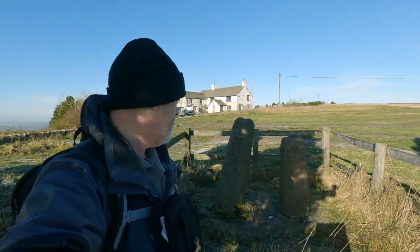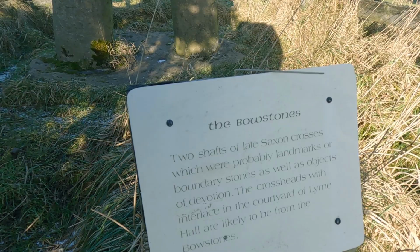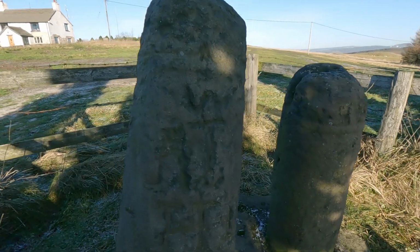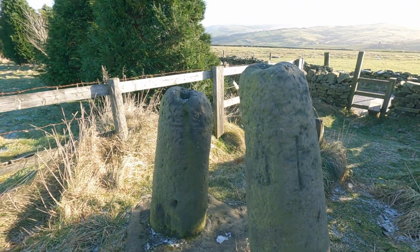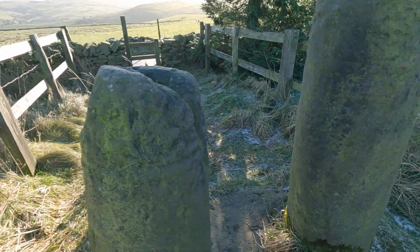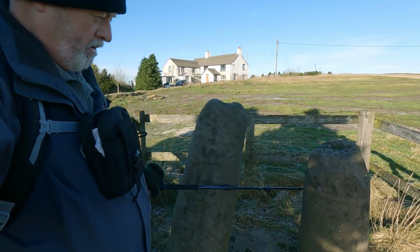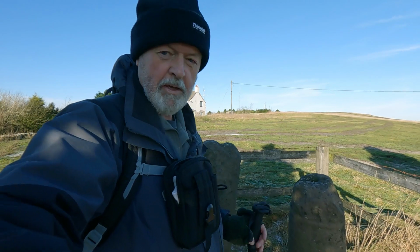You can see that with the light, but that's the Bowstones. Two shafts of late Saxon crosses, so supposedly from the 10th century, and the legend of why they're called the Bowstones is Robin Hood is reputed to have used the stones to stretch his bow so that you could string it. So I'll leave you to decide whether it's true or not.